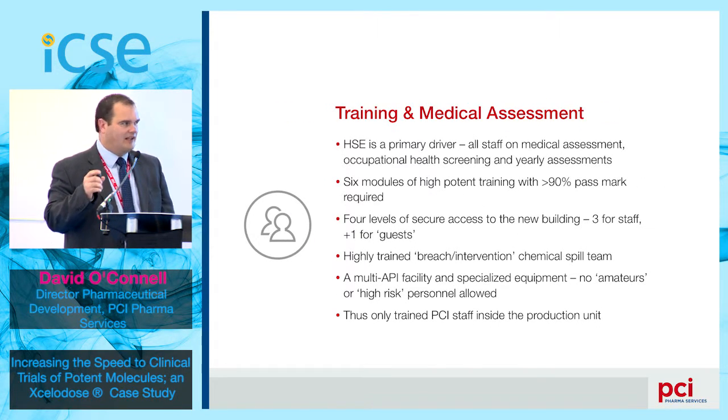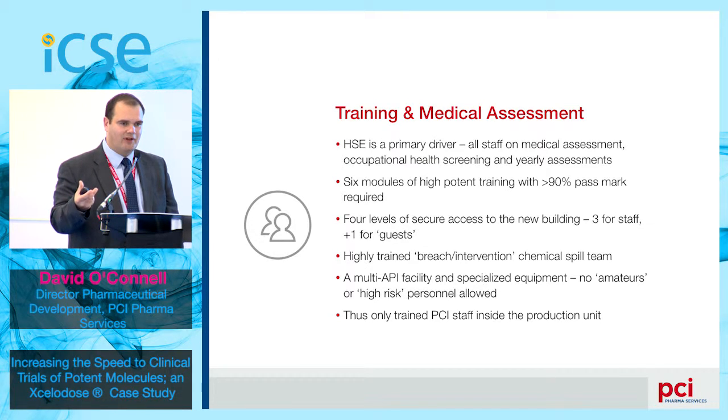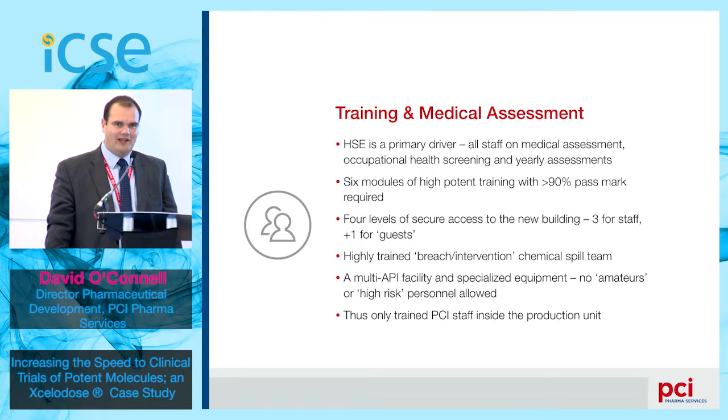We also have the training and the medical assessment, so very, very important. You know, HSE is our primary drive here, keeping our employees safe at all times. So the employees go through a regular yearly assessment of their health. And also before you can even enter into the high potent manufacturing development area, you have to sit through a series of potent molecule training sessions, which has an exam at the end with a greater than 90% pass mark. So we do not want any amateurs within our facility. We want highly trained personnel to treat the APIs with respect and also to provide a service that is required.